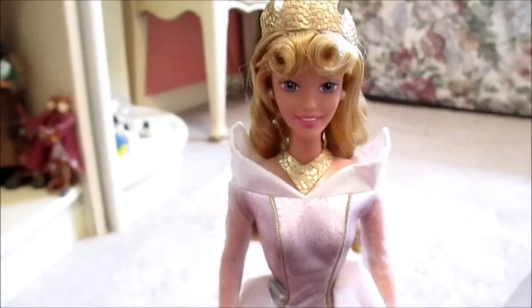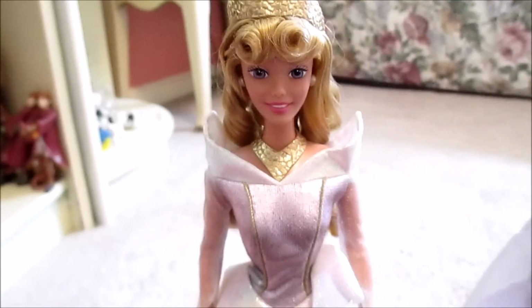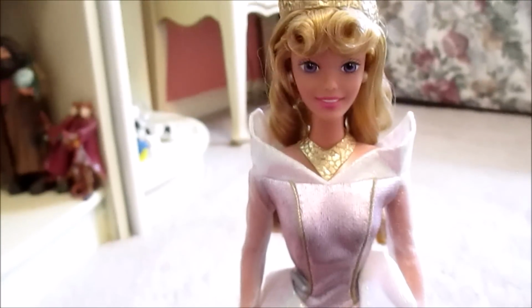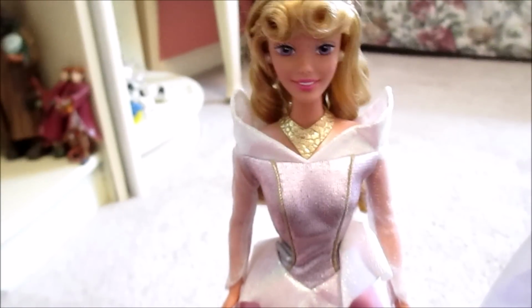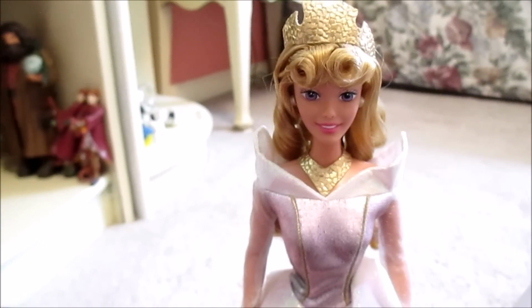Then we have my favorite Fairytale Sleeping Beauty. I remember wanting her a lot as a kid, but the one I wanted most as a kid was 2001 Sparkling Sleeping Beauty, who I have yet to find, but oh my gosh, I've stalked that doll on eBay so many times. But I got her at the local flea market.